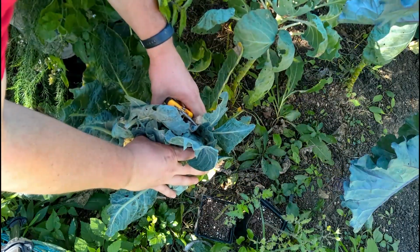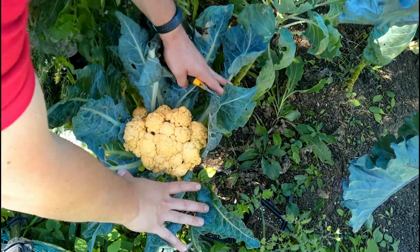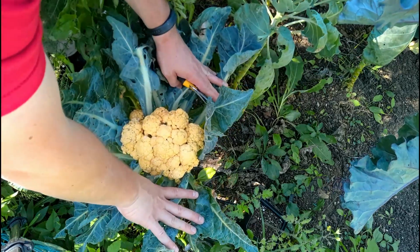All right, take a look at this. This is a cheddar. That's the variety, Cheddar Cauliflower. It's a yellowish orange cauliflower.